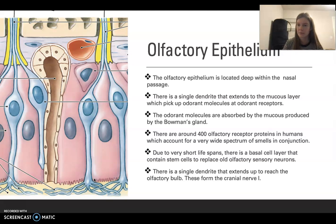Due to the very short lifespans of the neurons, there's a basal cell layer that contains stem cells to replace old olfactory sensory neurons, and that's this structure here. It is this pinkish structure with a blue dot in the center. It creates new sensory neurons, and on the left you can see this neuron's dendrite hasn't quite reached yet, because it has not finished growing. So they're constantly being replaced and refreshed.